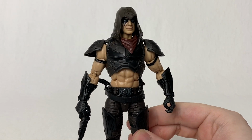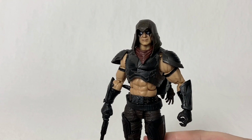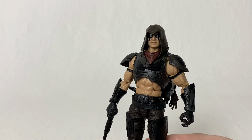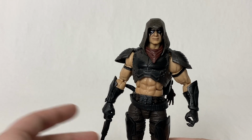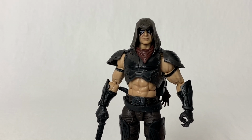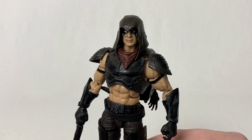And so, coming in at number 1, is Zartan. Now, I'm totally prepared for people to disagree with me on this one. But as I mentioned with Destro, I think that the best figures from this line do a good job balancing the old with the new. And that's what I get here.